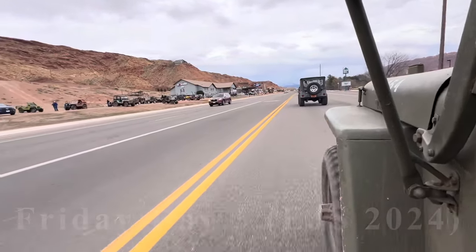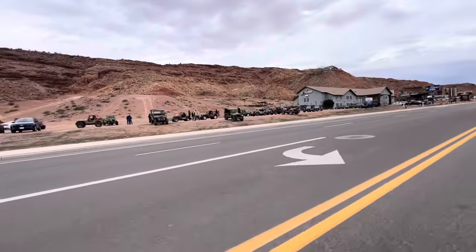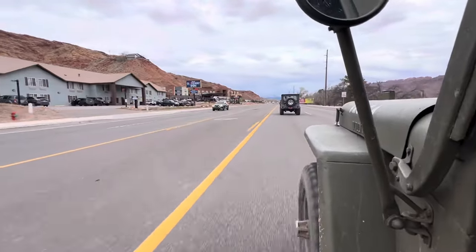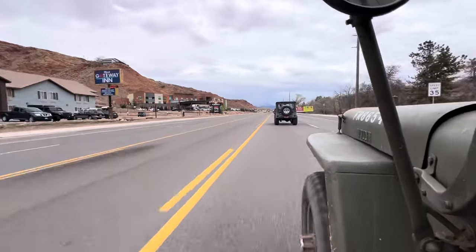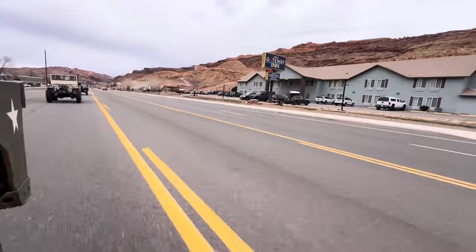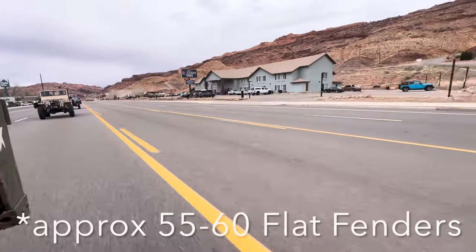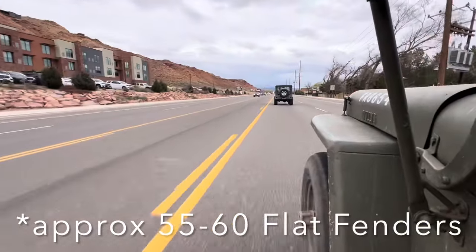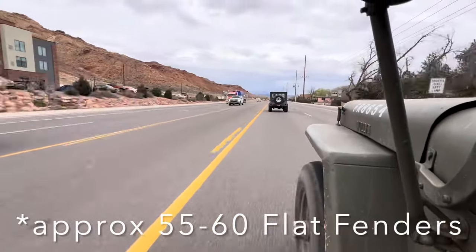Friday Flat Fender Run just started. Everybody's getting on the road right now. Somehow we got up here on the head of the pack. I don't know how many Jeeps we got, but we got plenty. I would say probably around 30, something like that. It's gonna be a good trail. It'll be awesome.